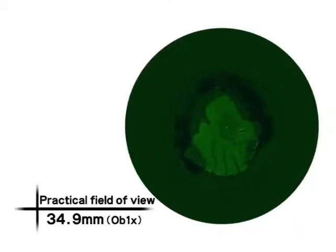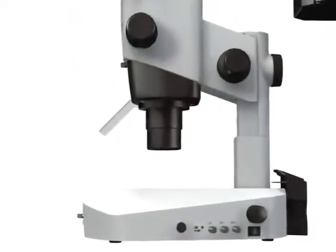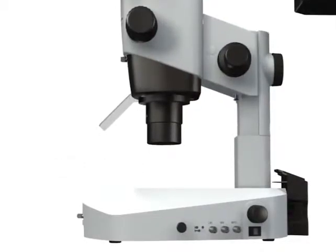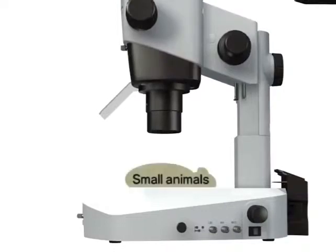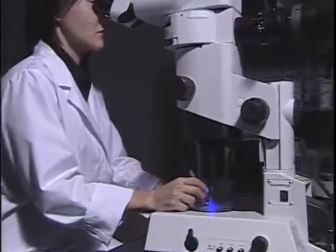It features a 34.9 millimeter field of view and a 65 millimeter WD that together provide sufficient workspace for the screening and observation of large samples such as whole organisms.